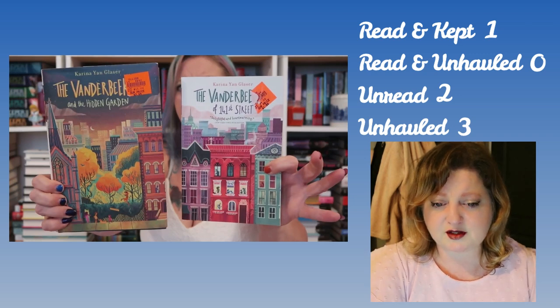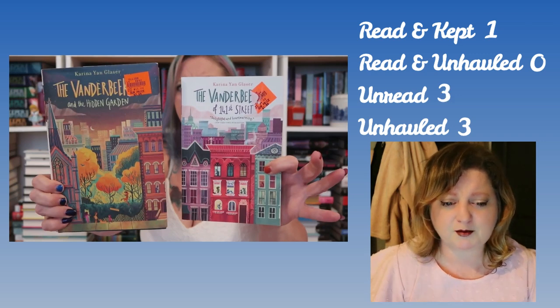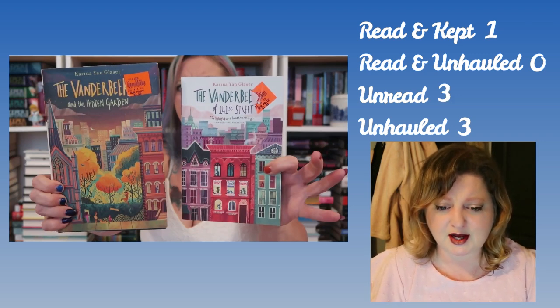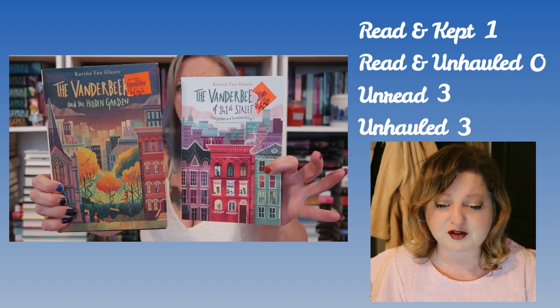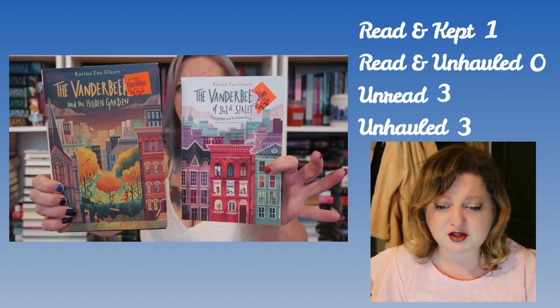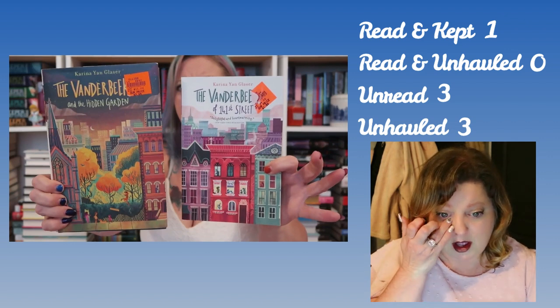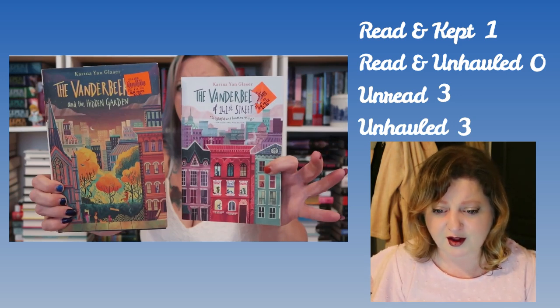So the first one is The Vanderbeekers of 141st Street. This is the first book in the best-selling series that the New York Times Book Review hails as delightful and heartwarming. The Vanderbeekers have always lived in the brownstone on 141st Street. It's practically another member of the family. So when their reclusive, curmudgeonly landlord decides not to renew their lease, the 5 siblings have 11 days to do whatever it takes to stay in their beloved home and convince the dreaded Biederman just how wonderful they are.